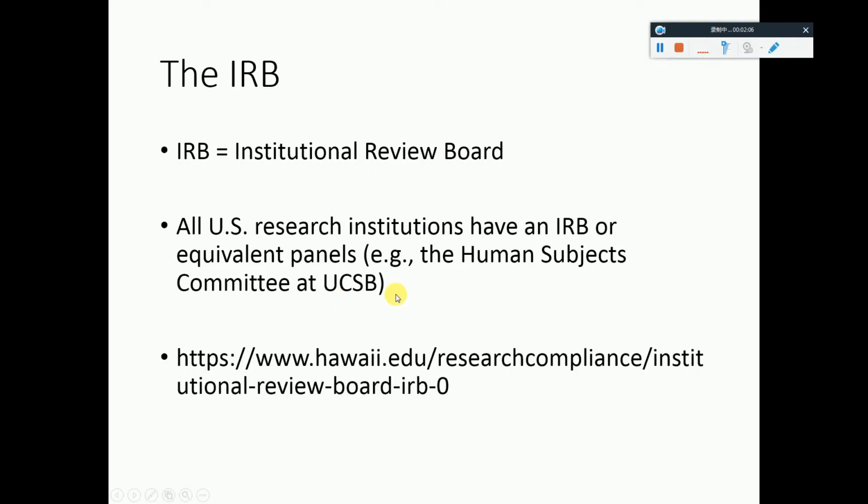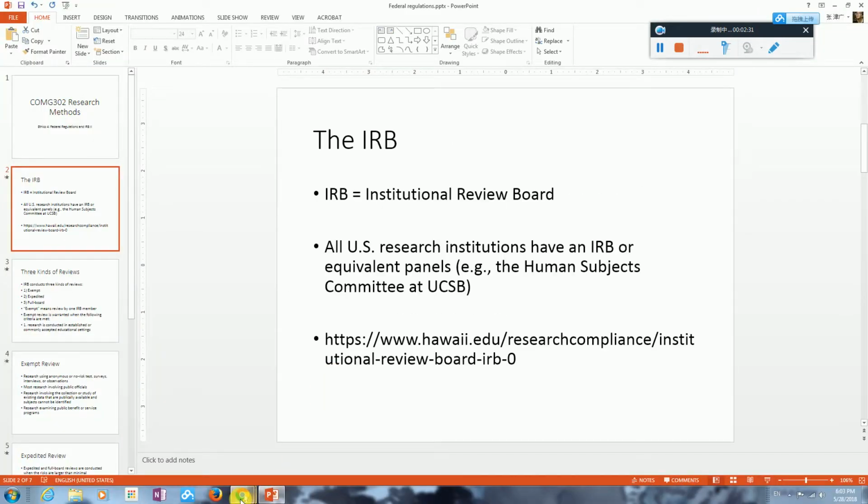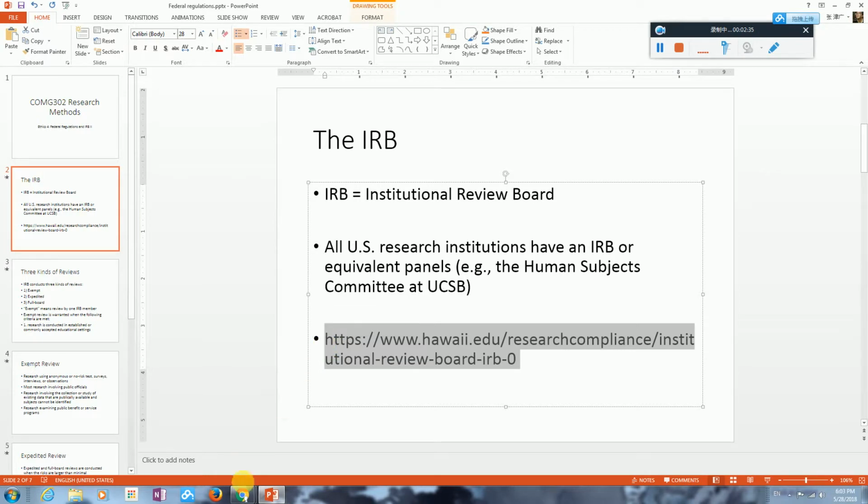The function of an IRB is to oversee all the ethical aspects of social and natural scientific research at this particular university. What they will do is review applications or proposals of research. We can take a quick look by going to the UH IRB.